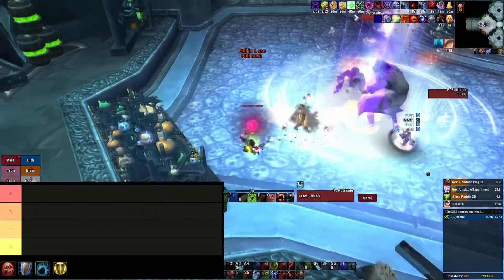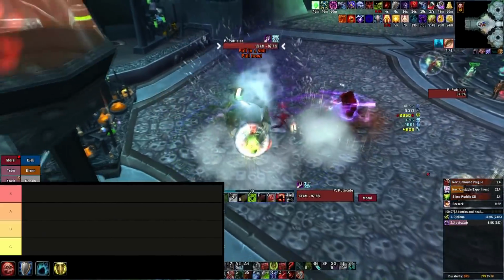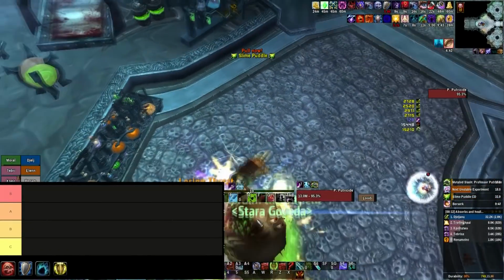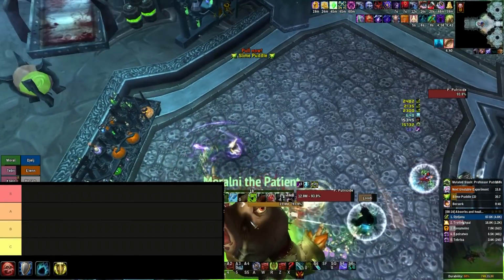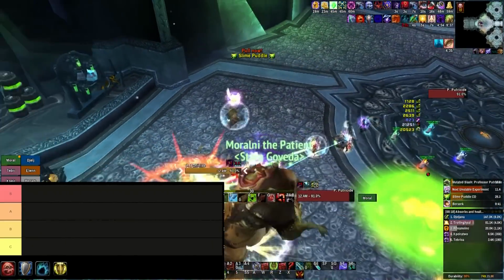The DK was the first tank I picked up in the game, and I couldn't be happier with my choice, as they are fairly simple to learn, extremely powerful, and they just look so damn cool. So if you're looking to be a main tank in Wrath, you won't make a mistake with the Blood DK. A tier.